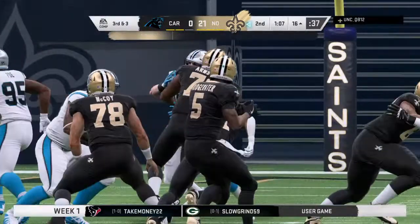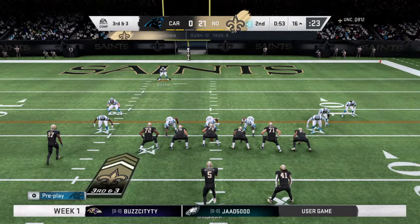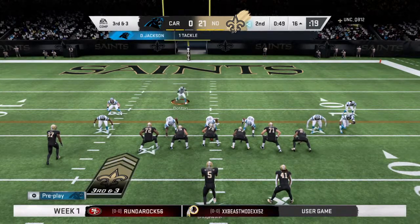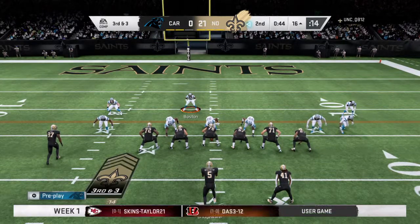It'll be a gain of 7, and they get it back to a 3rd and 3. The Saints on 3rd down, just 1 for 3 thus far. Here it's 3rd and 3. Watch the ship. Watch the ship. Hey, watch the ship.